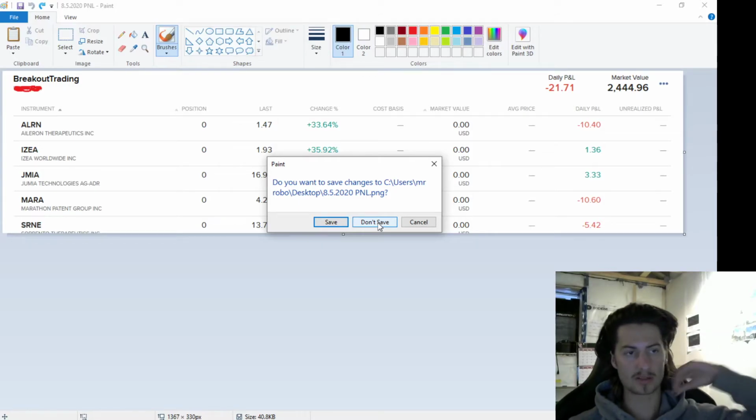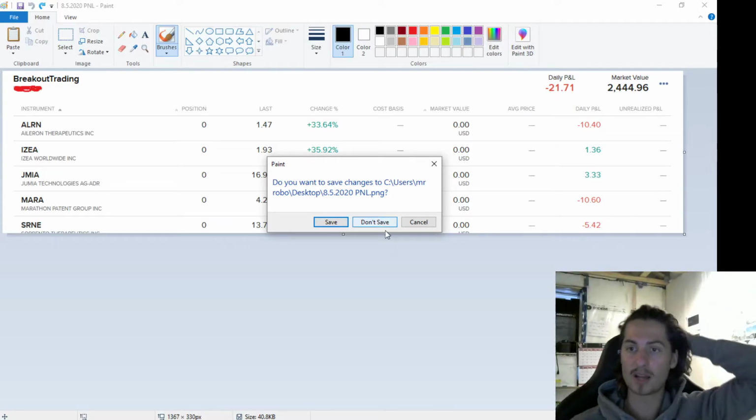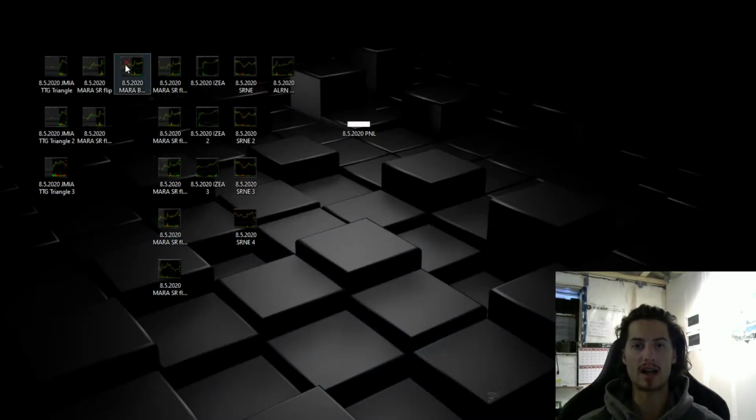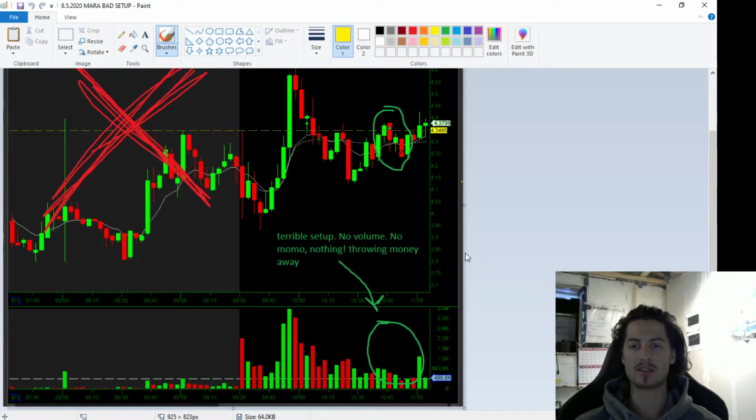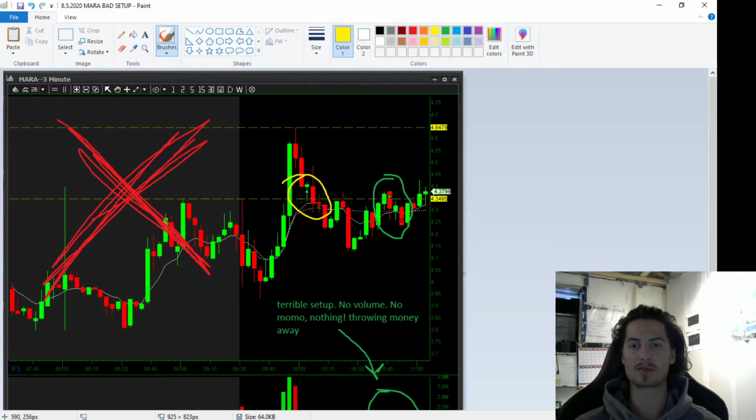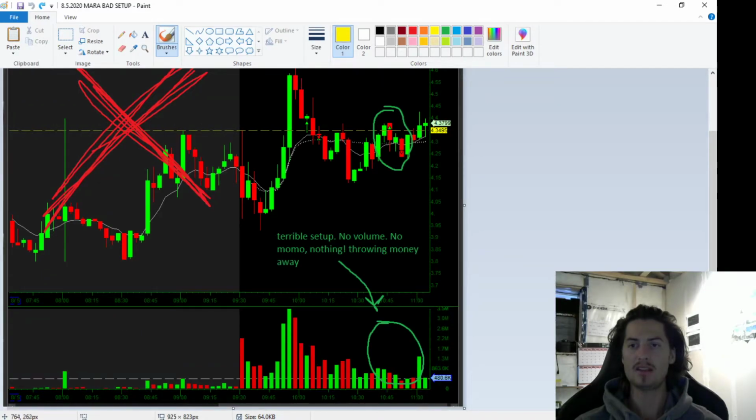That really worked for me yesterday, where I was patient with it and let it ride. And that's what I should have done with IZEA, but I'll go over that in a minute. And then this trade, I forgot about this one actually. This is a horrible setup. So that was the first trade, and then this trade here. I said terrible setup, no volume, no momo, nothing, throwing money away.